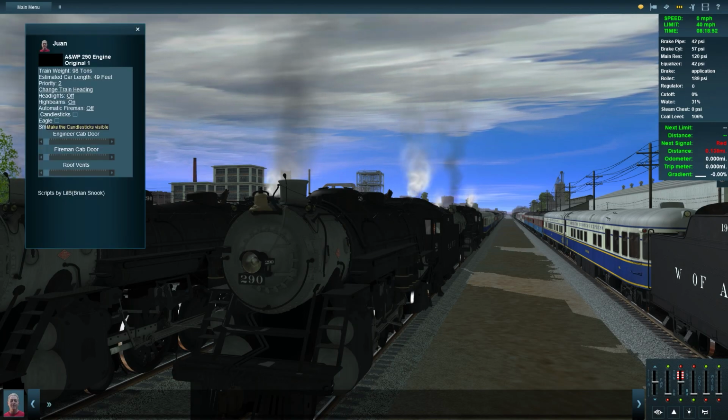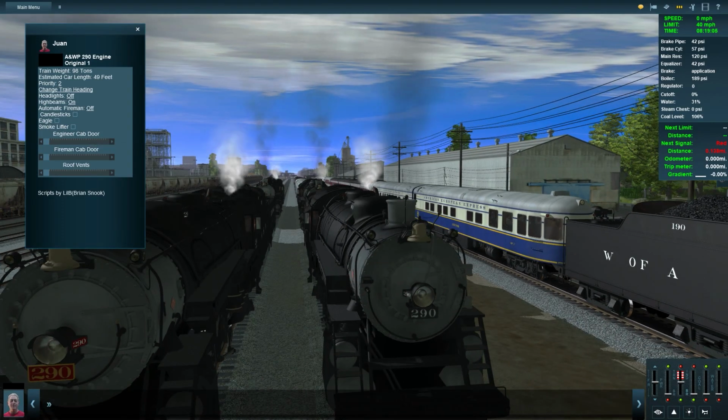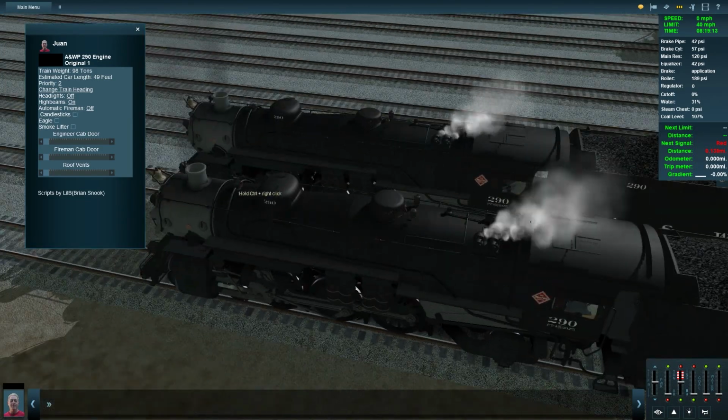Then what we can do is we can add the candlesticks on the headlight, the eagle on the smoke box door, and the smoke lifter on the stack. And then of course we can open and close the cab doors, and also the roof vents too.